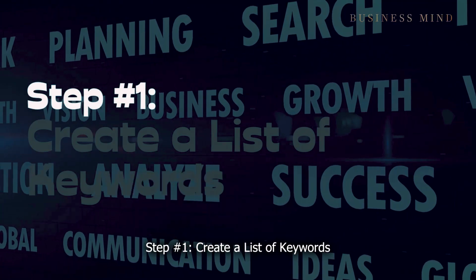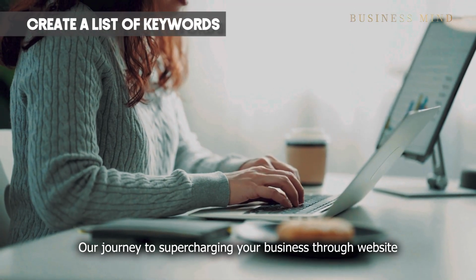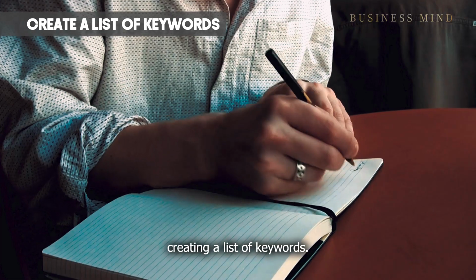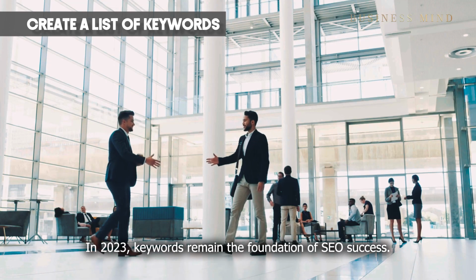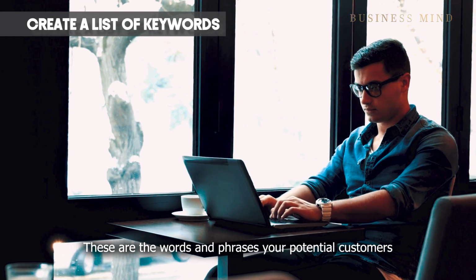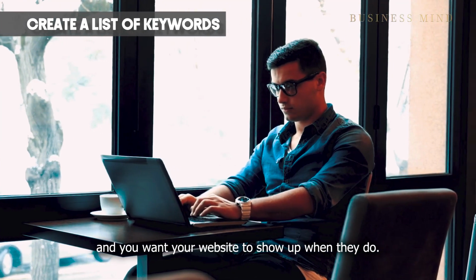Step number 1. Create a list of keywords. Our journey to supercharging your business through website optimization begins with a critical step: creating a list of keywords. In 2023, keywords remain the foundation of SEO success. These are the words and phrases your potential customers are typing into search engines, and you want your website to show up when they do.